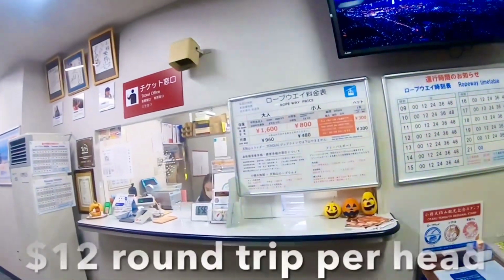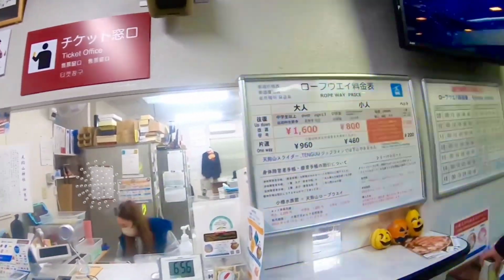We'll ride the Tenguyama ropeway at night, looking forward to the night view. There are customers here. How much is the ropeway? 1,600 yen per head, two-way. It's just us two going to ride this ropeway. Scary. The Tenguyama ropeway, 7 PM. To reach the summit, please enjoy a pleasant stroll through the sky.